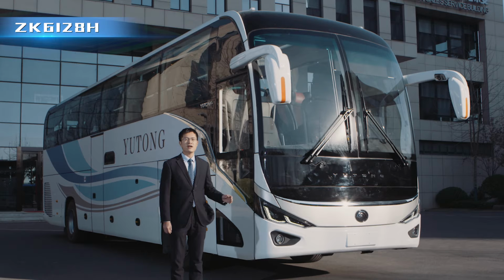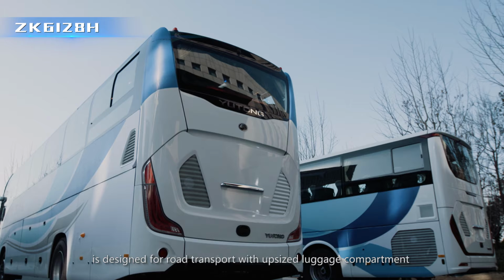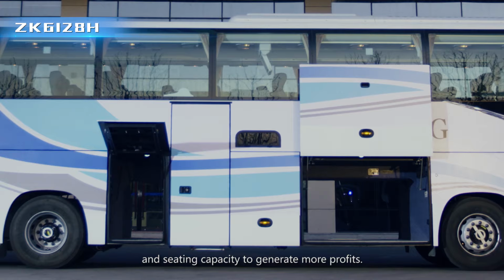This new modular series provides different models and trim packages to cater to your operational scenarios. The 12-meter luxury coach ZK6128H is designed for road transport with upsized luggage compartment and seating capacity to generate more profits.